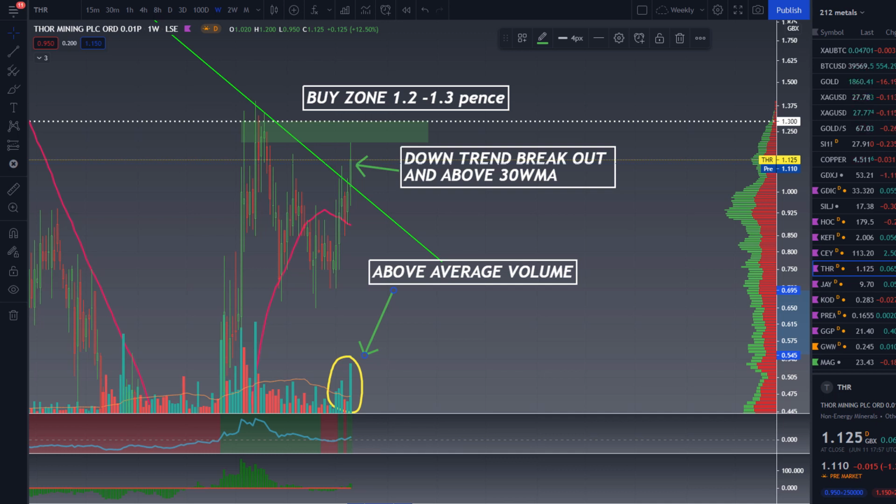So you can see a bunch of stuff on the screen there. So we're going to tick off all the rules. So we've got the green downtrend line. So on the weekly, we've broken out of a long-term downtrend, which is a good positive sign. So that's kind of like, you turn the blinkers on when that happens.